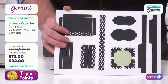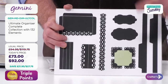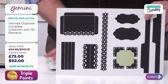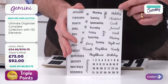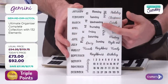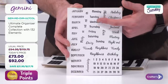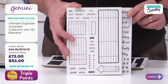And then on top of that, you've got all of these other little intricate pieces to give you little pockets, little frames, and little corners to pop photos in. So everything that you need to build the actual organiser itself. And then you're going to get a whole host of stamps as well. If you're going to use this as a calendar, you've got all of your dates in there. I love the fact that you've got all of your numbers through the month included, all of your days of the week, and all of your ordinals too. So it's super, super handy to get organized.